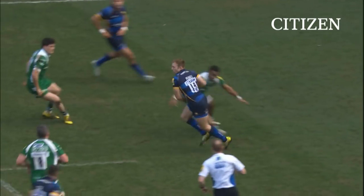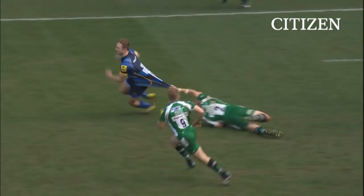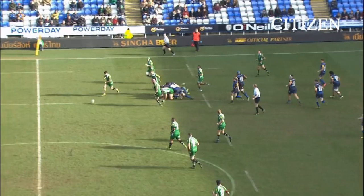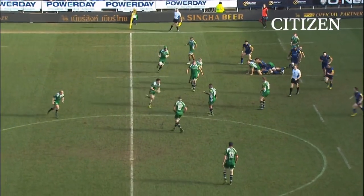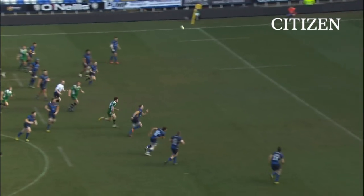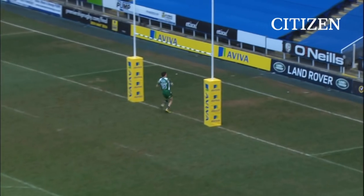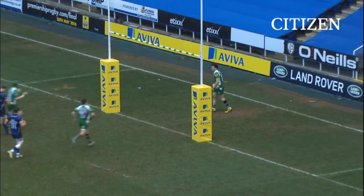And that wasn't good. Easily picked up by Pennell. And Pennell's a super counter-attacking force. Up towards halfway, but he loses it forward in the tackle. Here's Hearn. He'll chip over the top. Ciaran Hearn now. Is the bounce good? It is! That was superb from the Canada international.